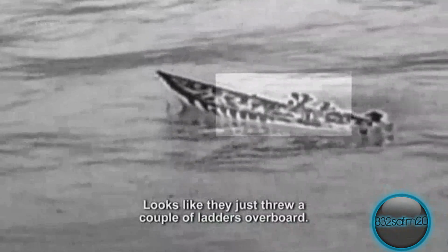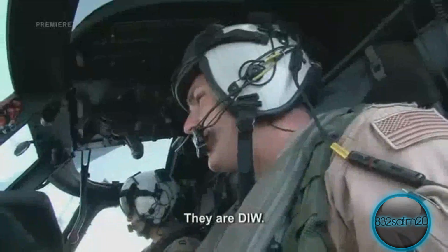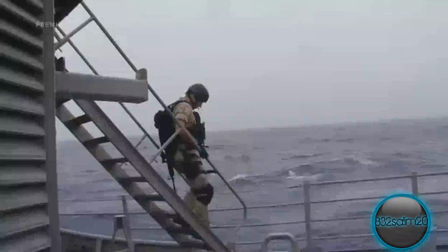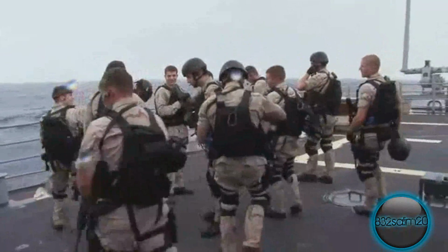Right, Cap, looks like they just threw a couple ladders overboard. Their second outboard is now out of the water. They are DIW. Say again, they are DIW. After a long wait, it's time for the counter-piracy teams to get into the action.